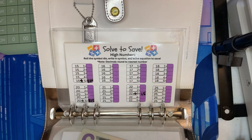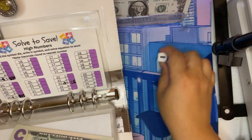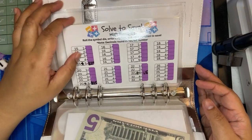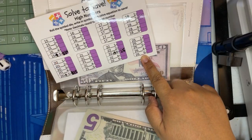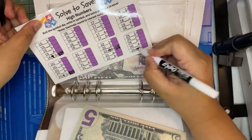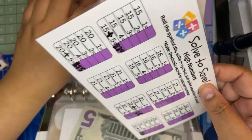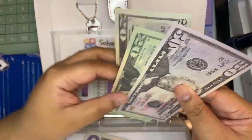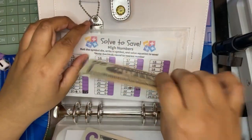Okay, solve to save. Let's roll the white danger die. So I have a minus, which is good. So I do have a $20 bill. So I'm actually going to do 25 minus 5 here, which is 20. So the new total in solve to save is $90.